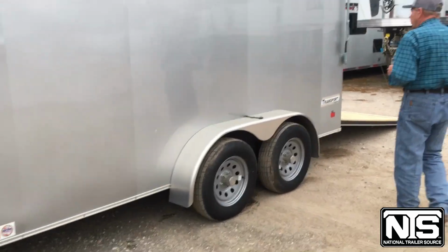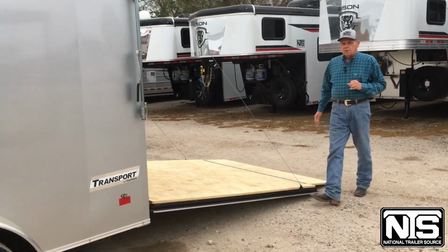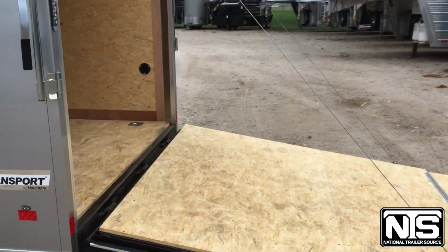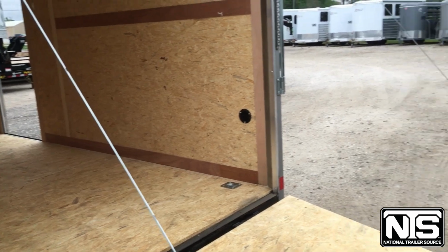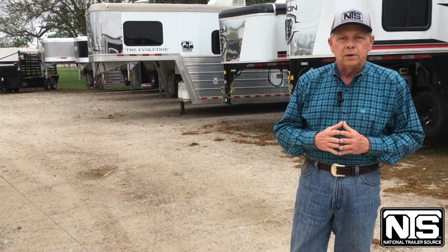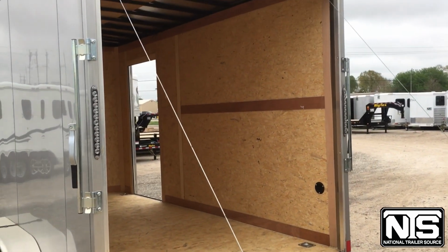And as we move to the rear, you can see it's got the spring-loaded drop-down ramp. It's also got a couple interior lights on it, D-rings in order to secure your load. And the other thing we want to point out on this unit, it's 7 feet 6 inches tall. So if you've got something that's a little bit taller you want to carry, this trailer is going to be a little bit taller than your normal trailer you might find elsewhere.